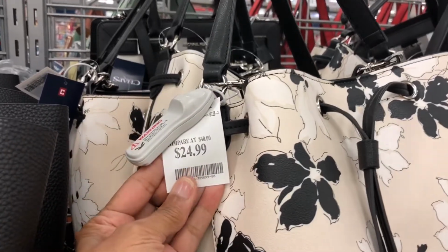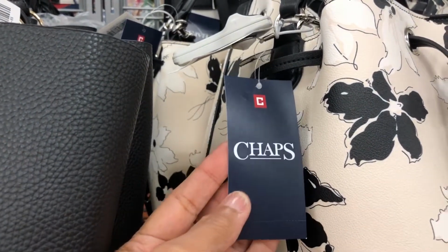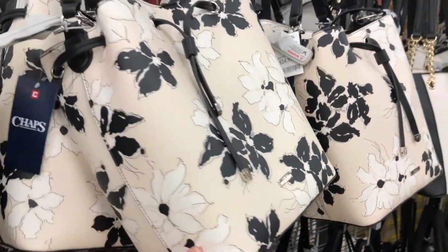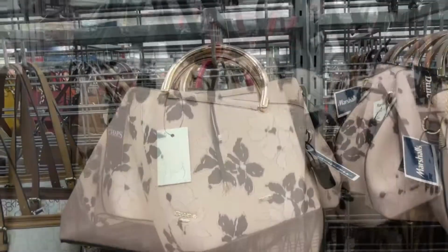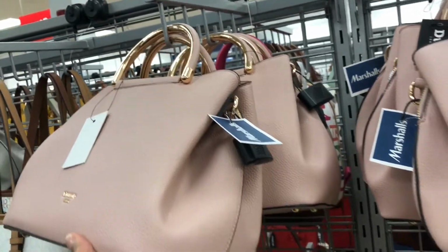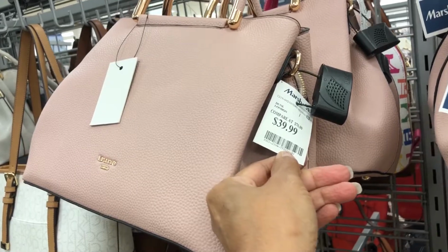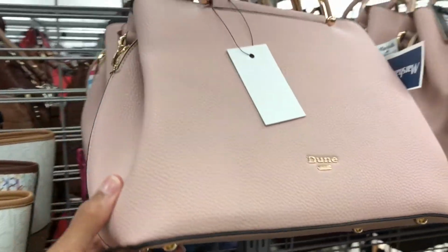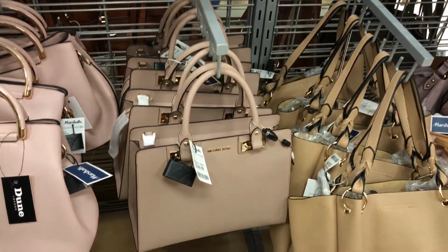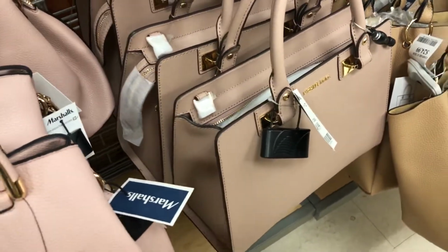This is a beautiful tote, $24.99, and it's beige with black, white, and cream, and it's by Chaps. Here is a beautiful blush pink bag by Dune. And the handles are pink with gold accessories for $39.99. Below this pocketbook is Michael Kors Saffiano leather, pink with gold.